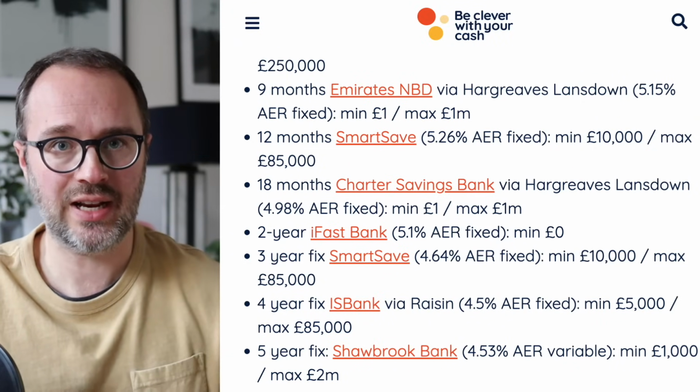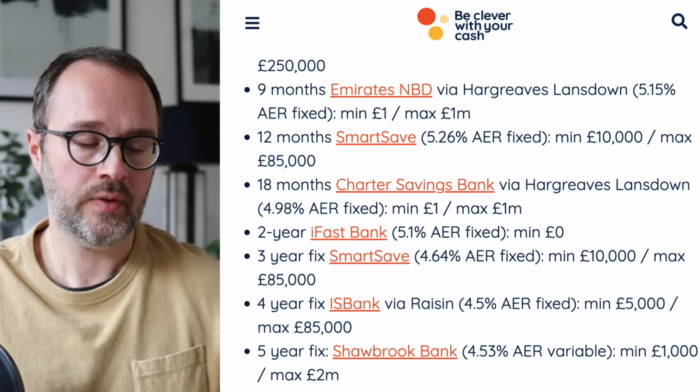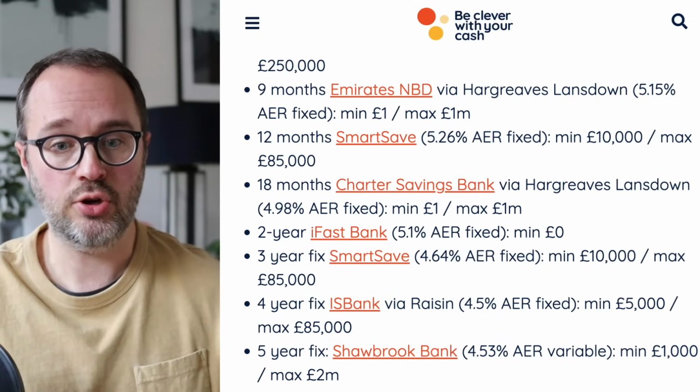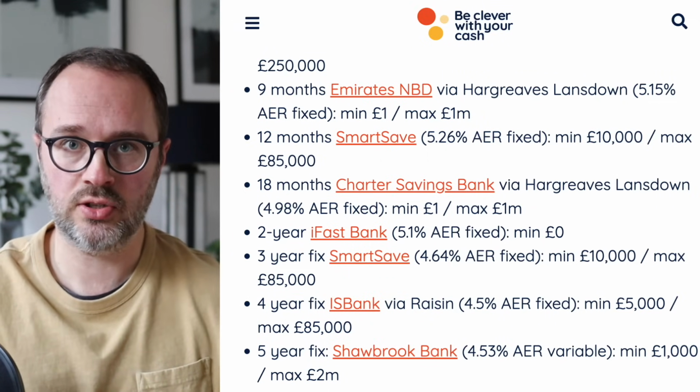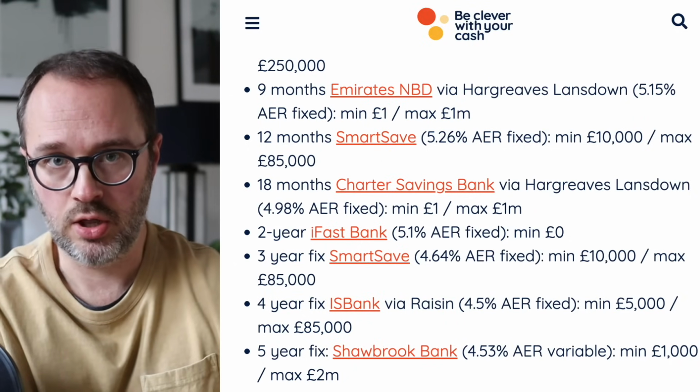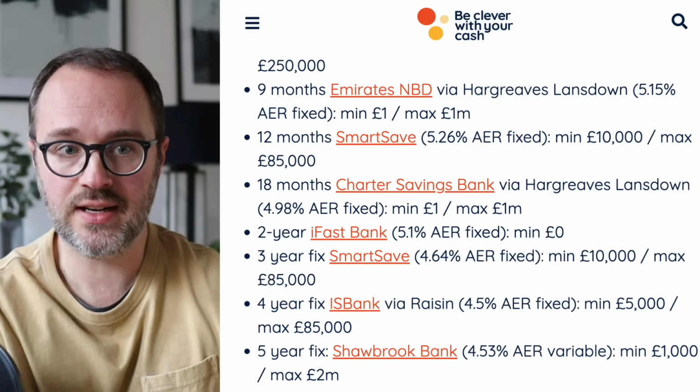So it's important you do those calculations if you have larger amounts of money, because these rates, although they're less than they were, are still healthy, still pretty decent, and you could end up paying some tax on some of the interest that you earn. Again, there's loads more content on the YouTube channel and on the website, which take you through tax on savings and exactly how that works.